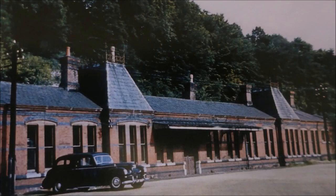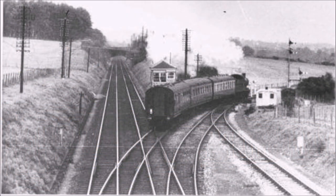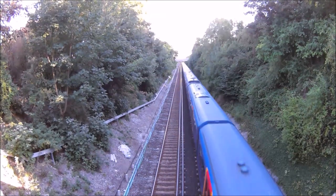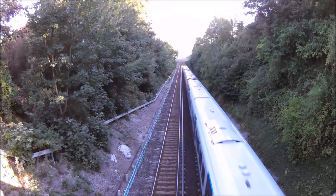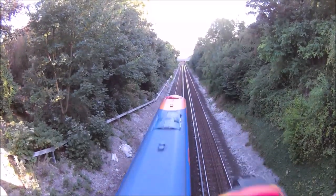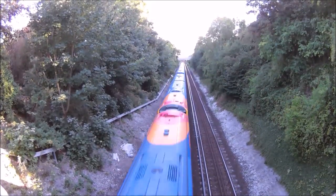The line reached its most southerly point from Didcot here at Winchester in 1885, before the company ran out of money and had to be bailed out by the LSWR, with a connection to its own line at Shawford Junction. Here I'm overlooking the LSWR line, just south of Winchester, looking towards the site where Shawford Junction would have been. This would enable trains to continue onward to the terminus station at Southampton.